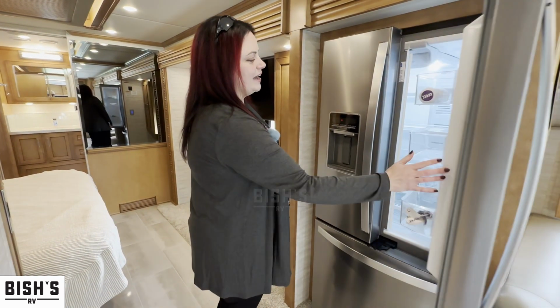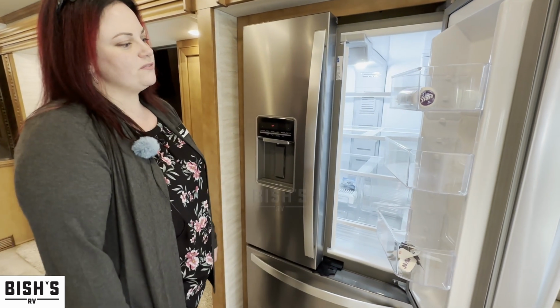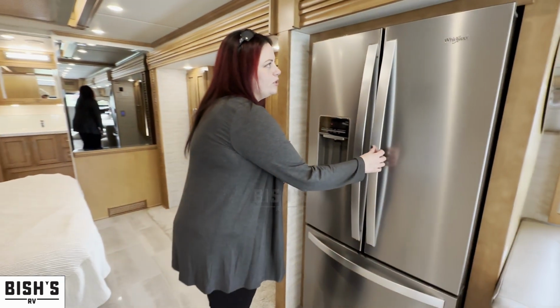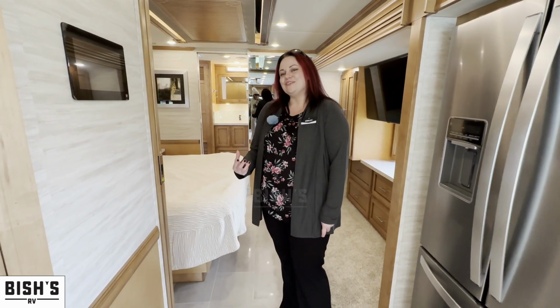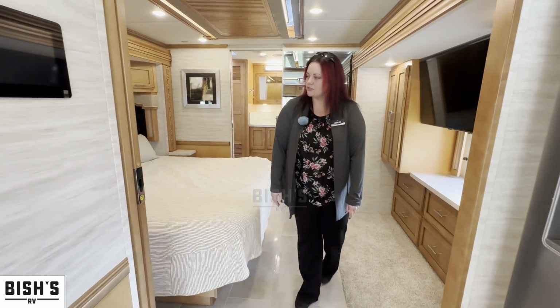So love that. Of course, this is a nice full-size 19.7 cubic foot residential refrigerator, so no running off of propane here, which is actually the case for this entire coach. So not standard on the Ventana, but optional is an all-electric model. So this one has no propane at all.